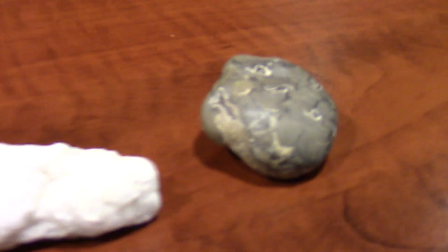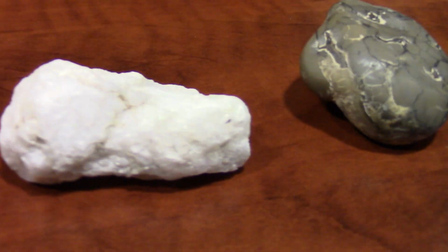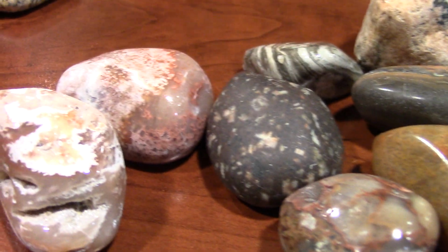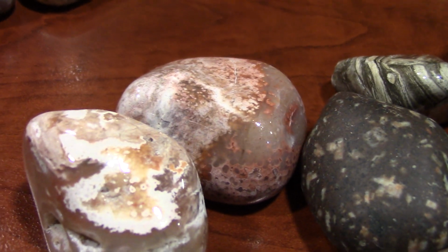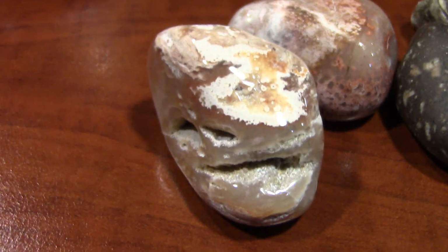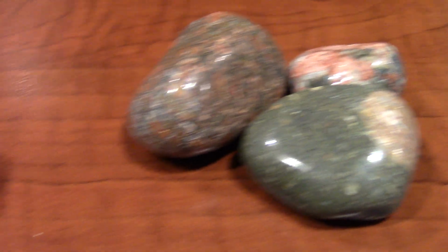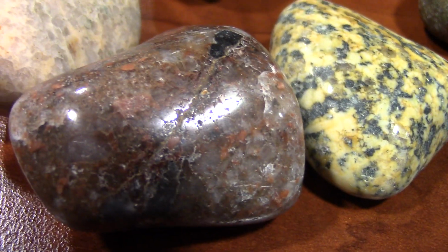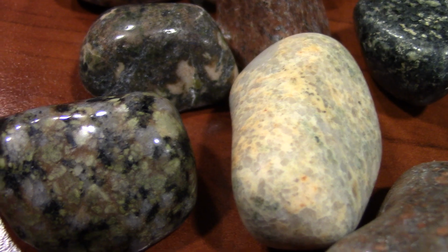And then let's see. So that's my collection so far. We've got different things that I've found in my collection. I'll just take a tour through it here now. Agate. Yeah, it was the coolest find. I was so excited to find that. That one too. Gwanda Delight. Different granites.